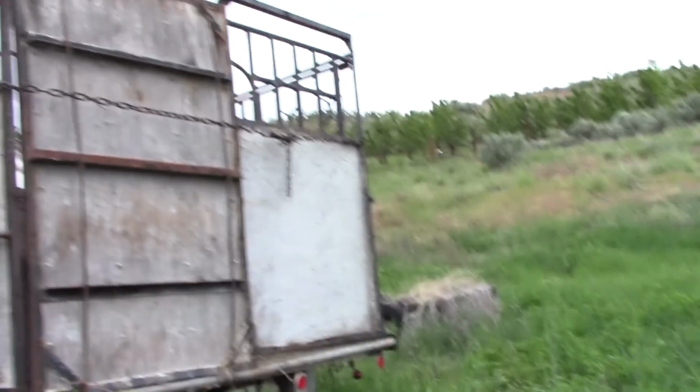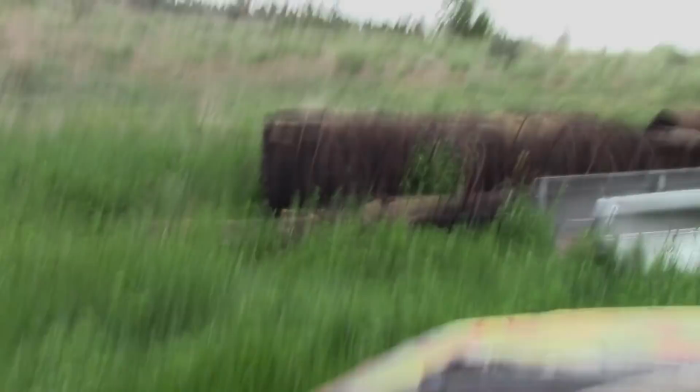So that's going to be my running gear, my GMC running gear. That's a 63 GMC, by the way.